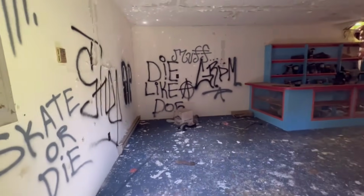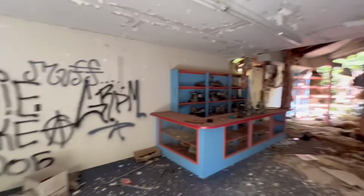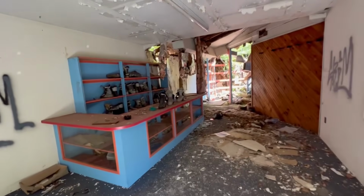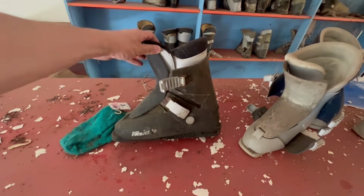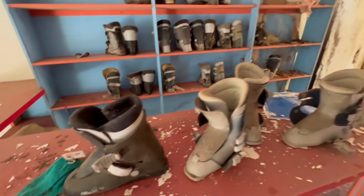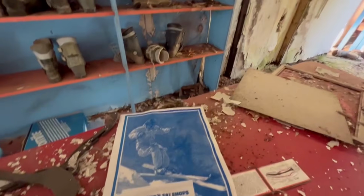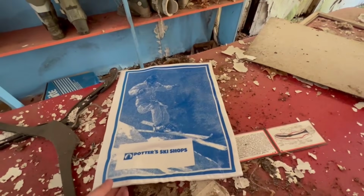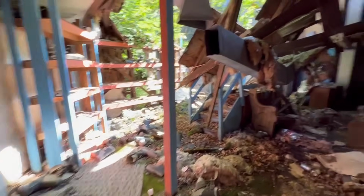And it's like they got up and walked away. This is the ski rental shop. All the buildings are in a real advanced state of decay here, but just look at what they left behind. All the boots are here. And there's flyers and ephemera about. It's a real sad state of affairs.